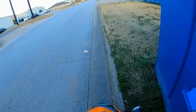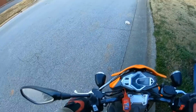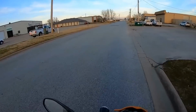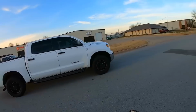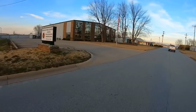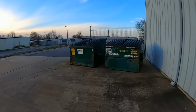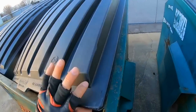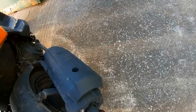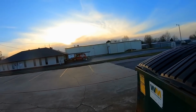Back on the road again. Not sure what this guy's doing. In my mirror, he's driving down the wrong side of the road. I've got a leaky tire. I forgot to bring my air pump with me. That was stupid. I need to go to the gas station.